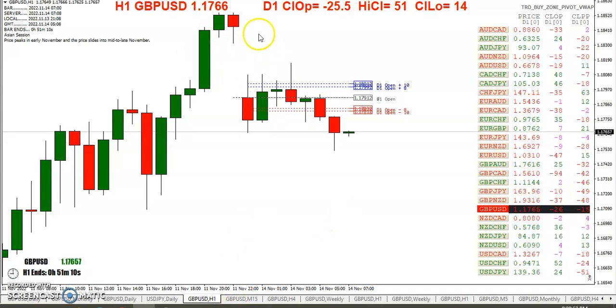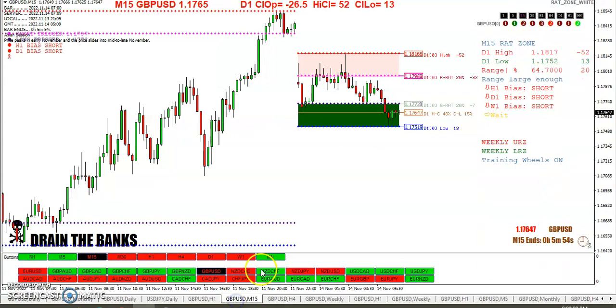You can see the gap right here, and we've crisscrossed that weekly open. Let's see, 1, 2, 3, 4, 5, 6 times. The range is large enough for the rats, so green rats, if you're looking maybe to see if it's going to fill that gap.